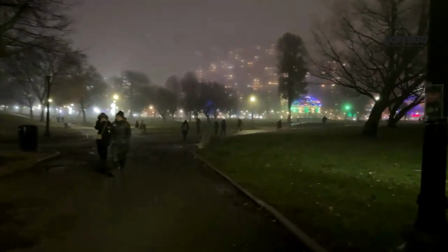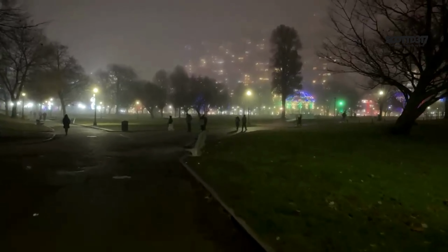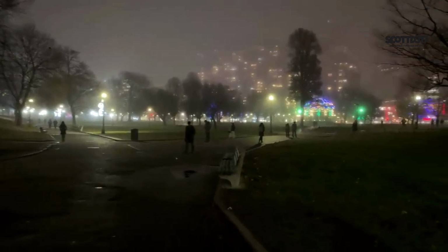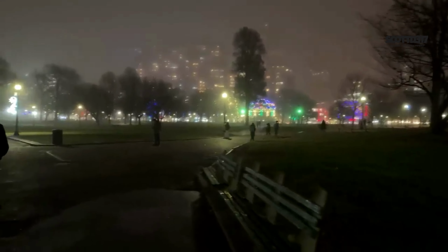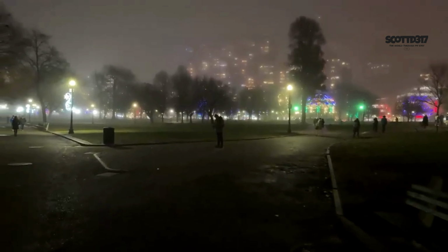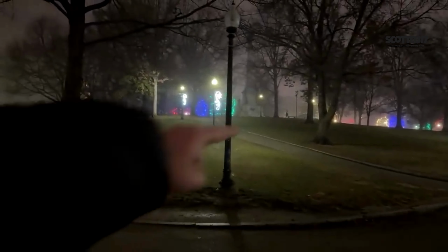Now, the only thing you have to watch here at night is that instead of squirrels, you might see rats. Hopefully not this early. We're over by the gazebo. It's pretty. I'm going to take a quick look to the left. You can't really see it in the dark, but right there, that's the World War II memorial. Veterans.